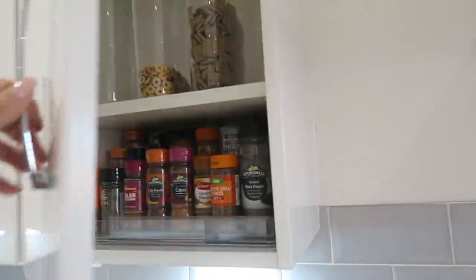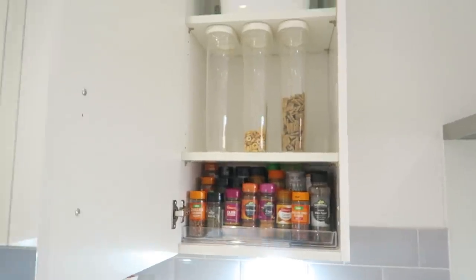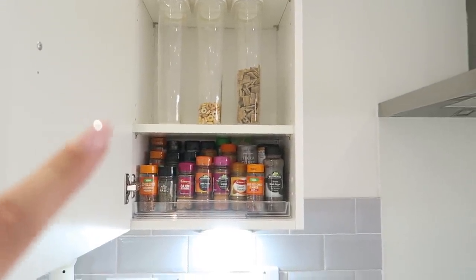So that's that. And then we have the next cupboard. So this is the next one. This is where I keep the cereal. So again, I picked up these bits from IKEA.